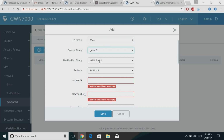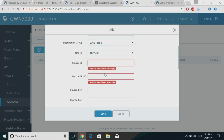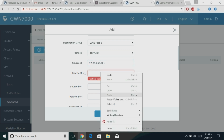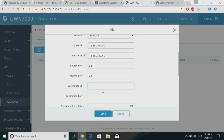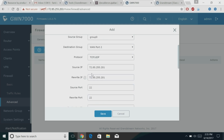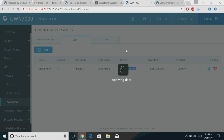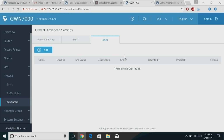We could use it on group 0 through WAN 2, and then source IP could be any, or I can specify, actually the source port is the WAN port, so 72.85.255. What was it? 203, 201, and then I rewrite the IP, and then the source port could be 22, rewrite 22, destination IP is whatever, it should be a local IP, 1.1.115, that's the server, that's the IP I got for the server, and 22, so I'm doing SSH for 22 to 22. Now, with this static route rule, I can access this device, the server that has that local IP I specified using this public IP of the router. Apply my changes. You can also see the dynamic NAT if you want to do any dynamic NATing.